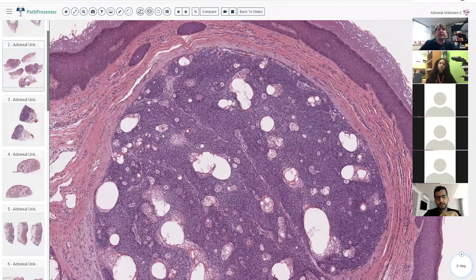You'll get an invisible bonus point from me if you get it right. Or you can just quiz yourself and know in your heart the joy of making the diagnosis. Okay, I see someone. There we go. 5, 4, 3, 2, 1.